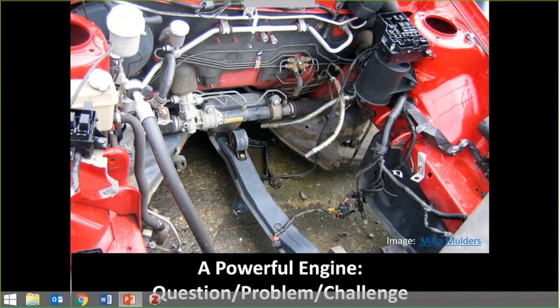And just as when we are in a car, it's not quite as much fun to go places in a little tiny four-door sedan as it is in a sports car with a V8 engine. Our selection of question, problem, or challenge really determines the size of the engine of the project. And the more powerful the question or problem or challenge, the more motivated learners will be to drive the project or the car.